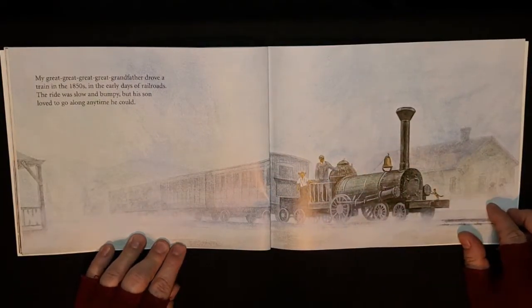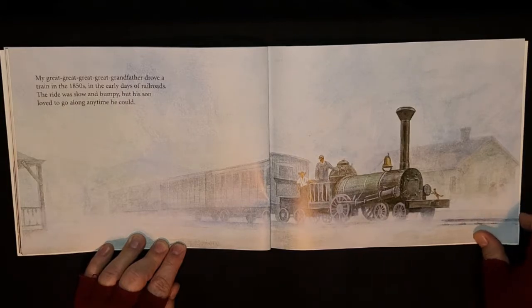My great-great-great-great-grandfather drove a train in the 1850s, in the early days of railroads. The ride was slow and bumpy, but his son loved to go along any time he could.